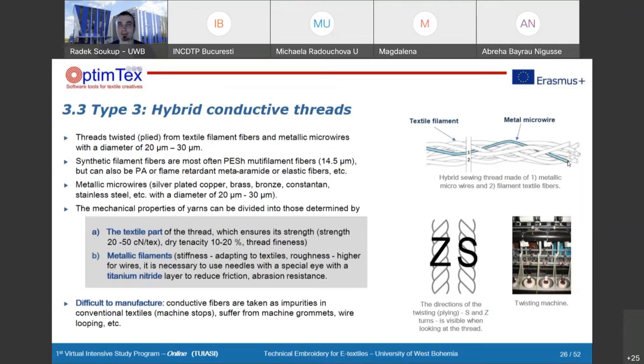And if it's below 20 micrometers, the term metal filament should be used for that. So we use mostly the microwires which start at the diameter of 20 micrometers, and we go up to 30 micrometers. We develop these threads, or these threads are produced also by other manufacturers. But we work on our own threads with industrial company VUP.